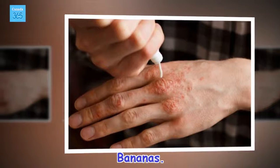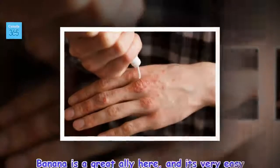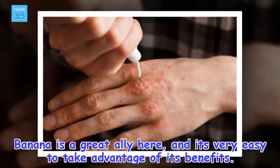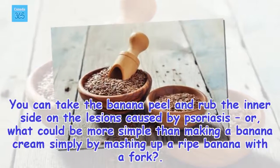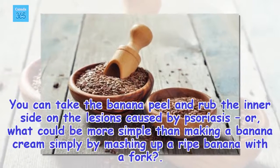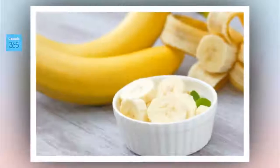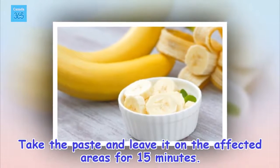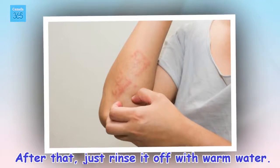Bananas. Banana is a great ally here, and it's very easy to take advantage of its benefits. You can take the banana peel and rub the inner side on the lesions caused by psoriasis, or, what could be more simple than making a banana cream simply by mashing up a ripe banana with a fork. Take the paste and leave it on the affected areas for 15 minutes. After that, just rinse it off with warm water.